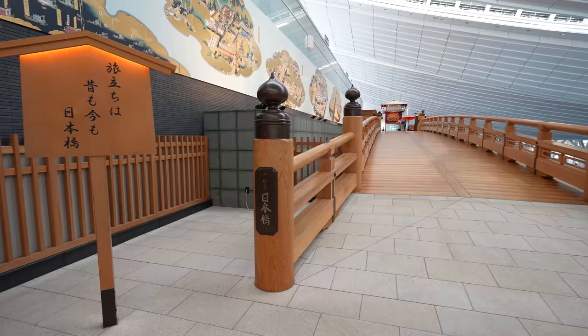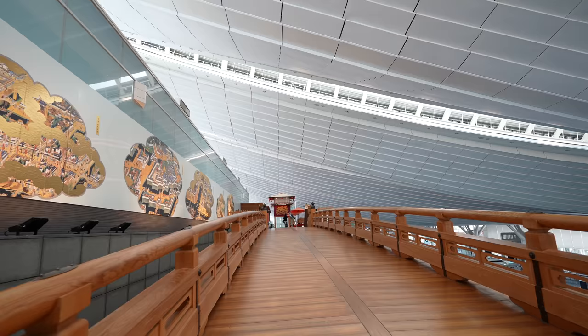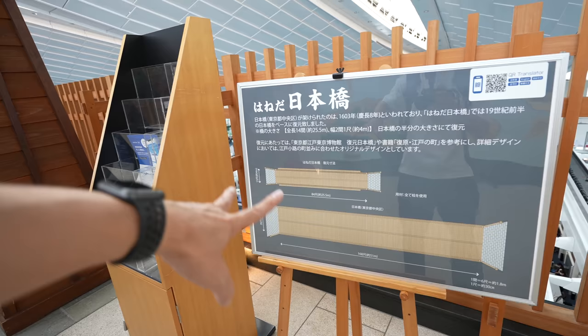Here, Nihonbashi. Tabidachi wa mukashi mo ima mo Nihonbashi. Nowadays, older days don't matter. Travel always starts from Nihonbashi. Nihonbashi is the bridge located in the center of Japan. In old days, many people started their travel from Nihonbashi. So, you know, that's kind of Japan's culture. That's why here we have Nihonbashi. It's exactly half the size compared to the real Nihonbashi.